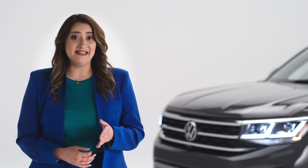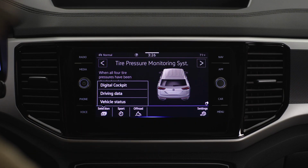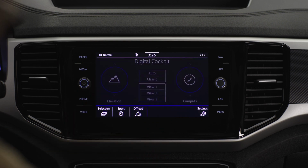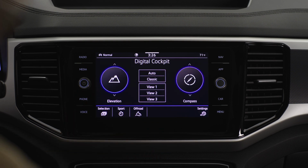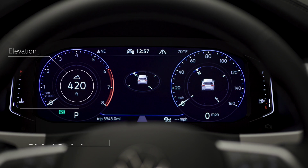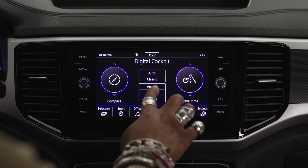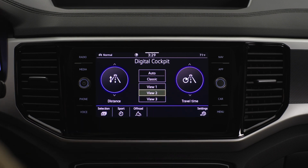From the Infotainment Center, it's easy to set up your Volkswagen digital cockpit. You'll see a depiction of your instrument cluster and options for what information you'd like displayed within the traditional speed and RPM dials. Things like elevation, compass, range, and time to destination. You can also choose what information will be displayed in the center of the digital cockpit, or choose a completely different display mode. You can even have your navigation displayed right in the digital cockpit. In short, you can customize based on what is important to you.